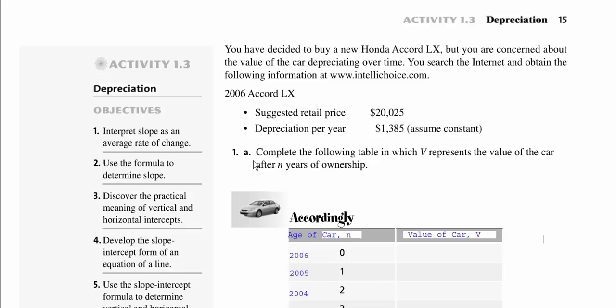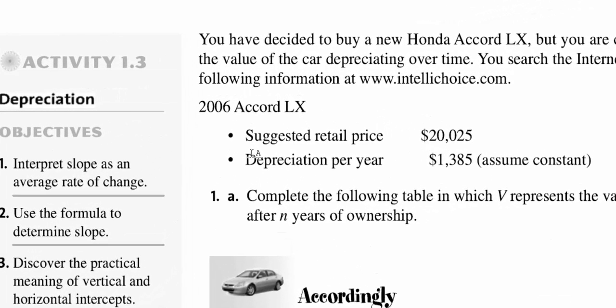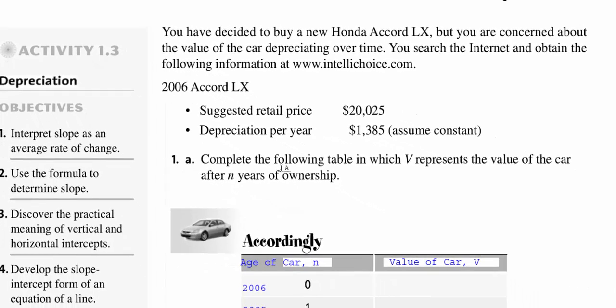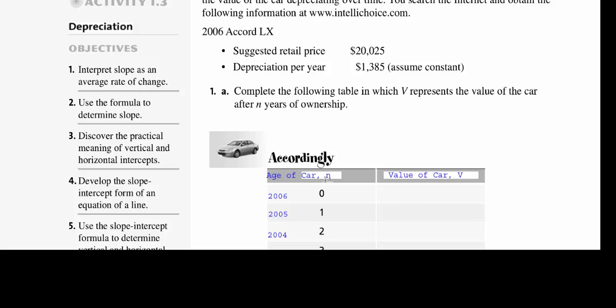In this exercise, we're going to pretend that the year is 2006 and that we've just purchased a brand new 2006 Honda Accord. The suggested price is $20,025, and we're told the car is going to lose $1,385 in value each year. We're asked to complete the following table in which V represents the value of the car after N years of ownership.